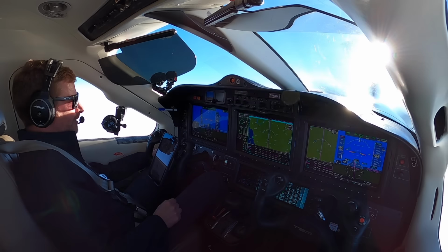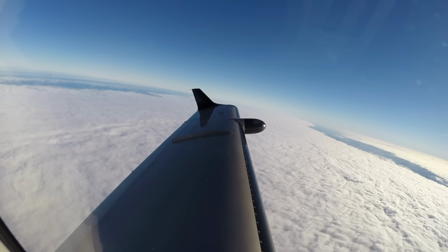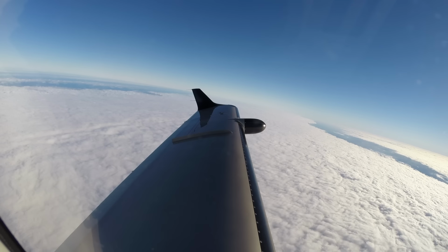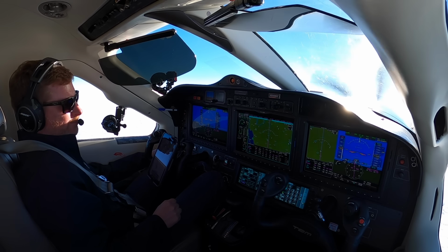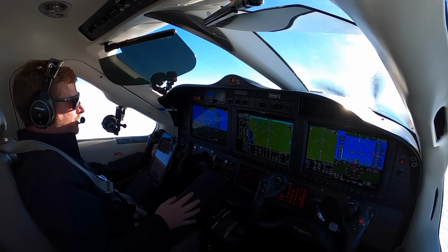So yeah, my full-time job that I've been doing for the longest time was with the TBM-850. It recently just finally came out of maintenance. My owner has stated that he wants to sell the airplane. I keep trying to talk him out of it. So we'll see what's going to be happening with that. This is my new part-time job.